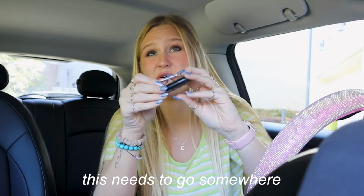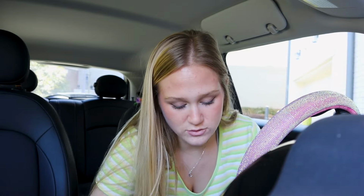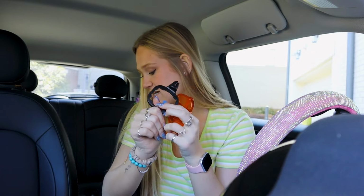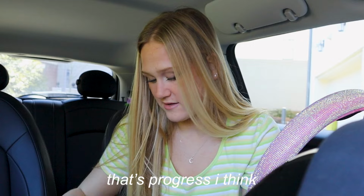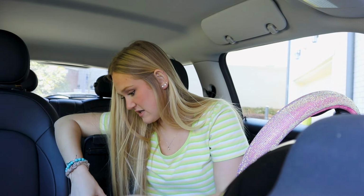I have a little iPhone block, my garage opener. This needs to go somewhere. Ugh, there we go. So we're keeping the Vaseline, we're keeping the hairbrush, and we're keeping the deodorant right where they were, because I use these every single day of my life. They're clutch. I'm getting rid of this old pair of sunglasses, this Sauce Moto, and this charger block is gonna go inside with me somewhere. That's progress, I think. What about in here? I think I'm gonna get rid of my name tag because I just don't need this anymore.